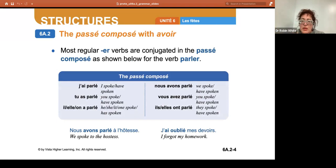So it's going to give you this example of parler, which is totally a regular ER verb. J'ai parlé, tu as parlé, on a parlé, nous avons parlé, vous avez parlé, ils ont parlé. So you have that auxiliary avoir, and you have the past participle parlé. It gives you the example of j'ai oublié mes devoirs. Every student, j'ai oublié mes devoirs.